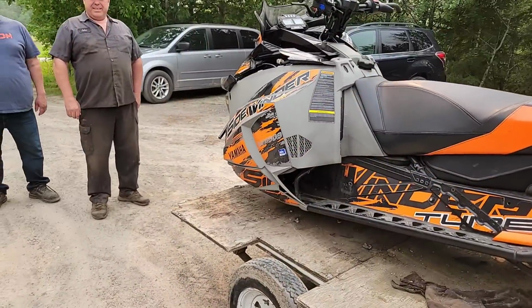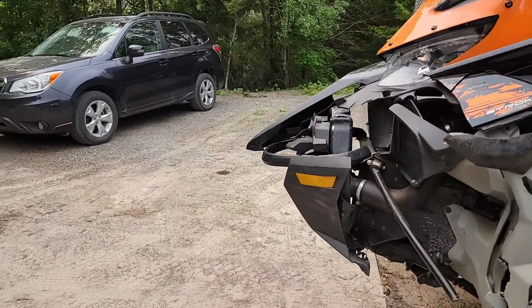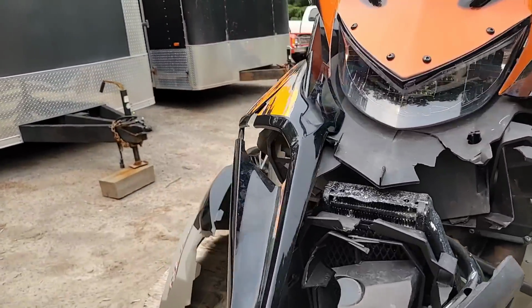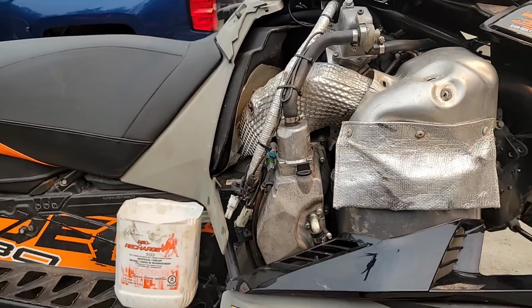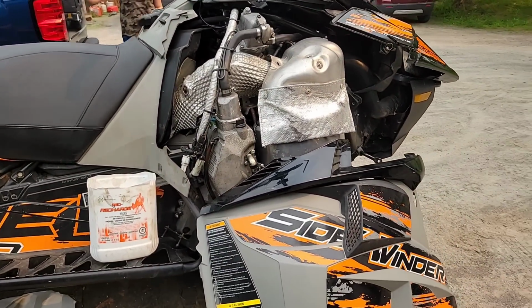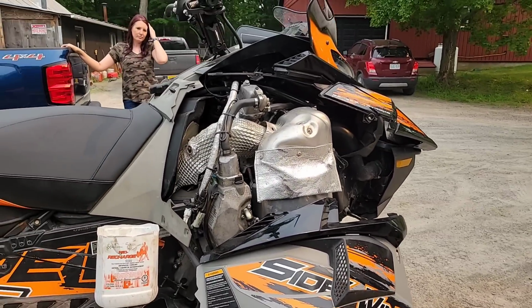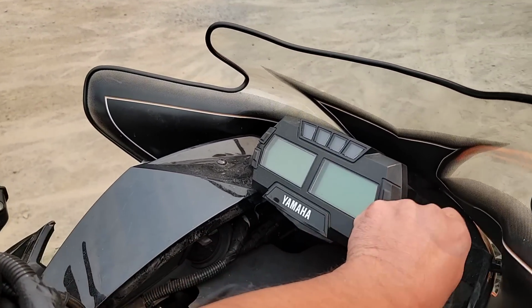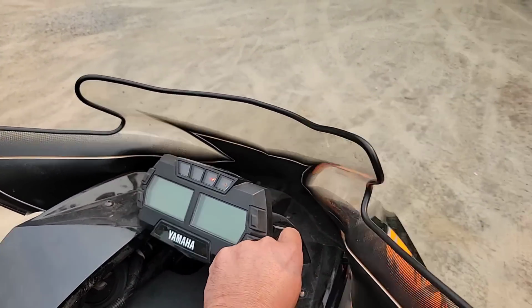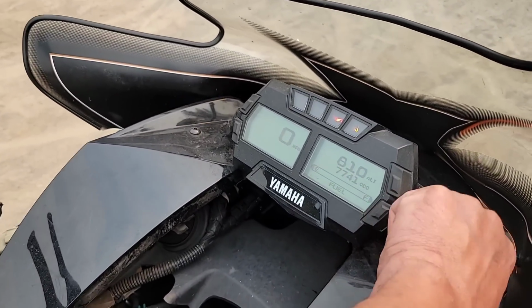This is a 2017 137 Sidewinder. Not too concerned about the cosmetic issues. Main thing I'm concerned about is just the engine, the turbo, the wiring harness, all that stuff. So I think it should be a good donor. You say she sparks up, eh? Turn the key, it should check the kill switch and turn the key. Let's give her a go here. Yamaha. That's right. It could be sitting in the bottom of the ocean for a year or two, she'll still go. It's 7,700 on there.